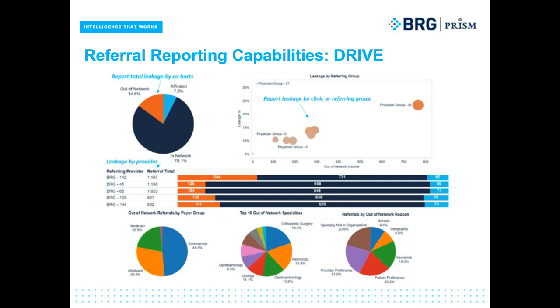And David touched on that earlier. There's a big difference if it's geography and insurance-based versus patient preference or provider preference. Those are two very different issues that would need different strategies in order to provide solutions. And are there certain specialties where we see, maybe in 1 or 2 specialties, that's where outmigration is prevalent, or maybe it's just a service you don't offer, and you see how many referrals are going out of network, and it may make the case to look into building that service line or not. And then looking into all of the other data elements that you can drill down into.